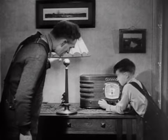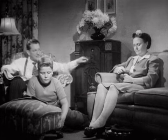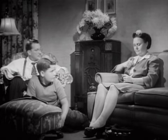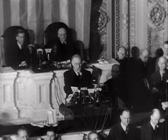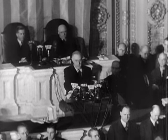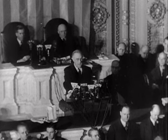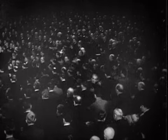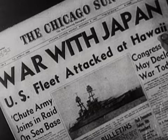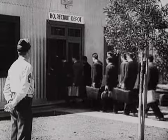A dastardly attack by Japan on Sunday, December 7th. President Roosevelt addressed the Congress the following day. A state of war has existed between the United States and the Japanese Empire. And by December the 11th, the United States was at war with Germany and Japan, plunging it into a conflict that would forever change its place in the world.